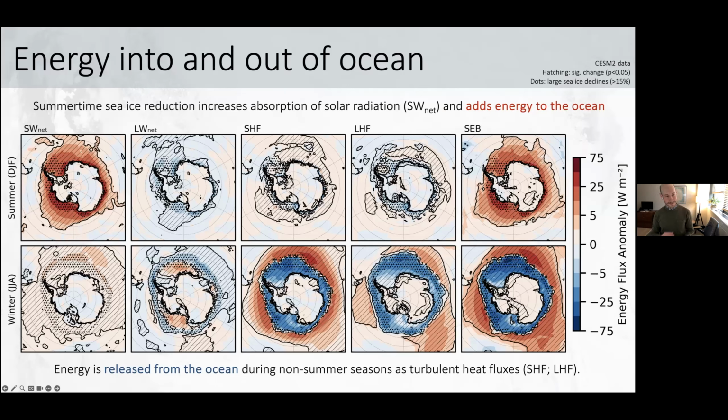And so this is kind of taking a similar approach to what we did with the observations and those end member years, comparing the lowest to the highest CS years. Now we're just looking at the results of the CESM2 experiments during low and high sea ice. And what we can see here are similar things in terms of the surface energy budget and its components.